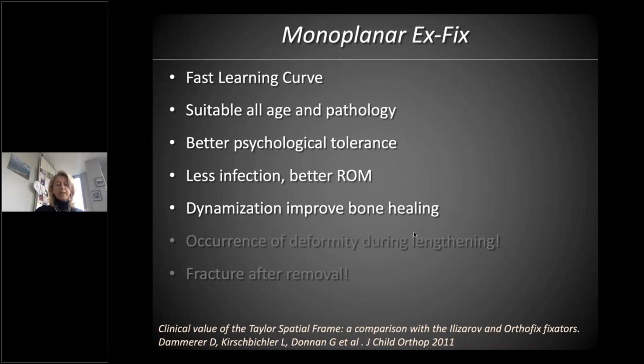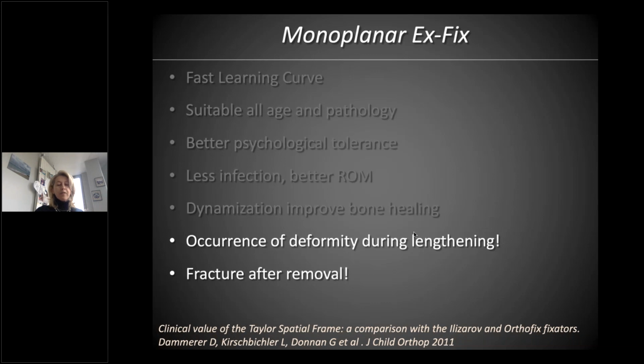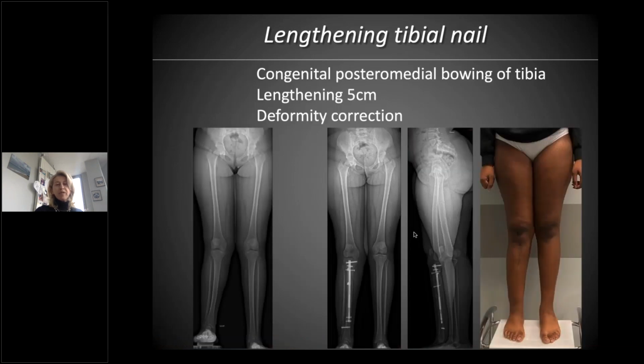And as with all external fixators, if necessary, the joint can be bridged. Compared to circular external fixator, it is more readily accepted by the patient, the infection rates are lower, and the range of joint motion is much better. However, with this fixator, the secondary malalignment during the lengthening is more frequent, and the risk of fracture after its removal is a bit higher.